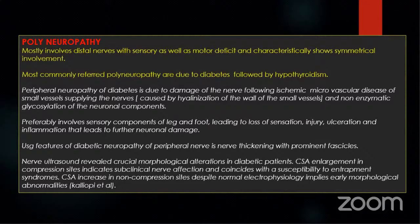So peripheral neuropathy in diabetes is due to damage of the vasa nervorum. It causes hyalinization of the small vessels that supply the nerve, and it leads to ischemia. So the patient will usually lose sensory function first. He uses the foot, leading to loss of sensation, there will be injury, ulceration, ultimately leading to the diabetic foot.